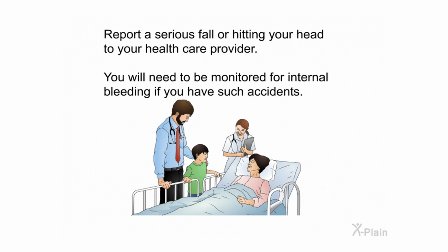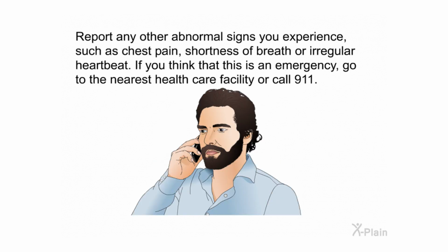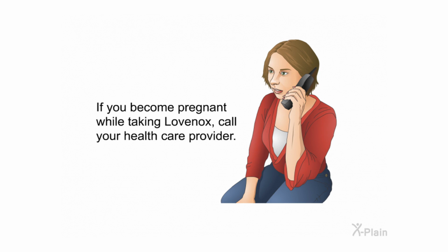Report a serious fall or hitting your head to your healthcare provider. You will need to be monitored for internal bleeding if you have such accidents. Report any other abnormal signs you experience, such as chest pain, shortness of breath, or irregular heartbeat. If you think that this is an emergency, go to the nearest healthcare facility or call 911. If you become pregnant while taking Lovenox, call your healthcare provider.